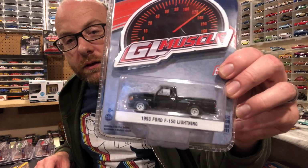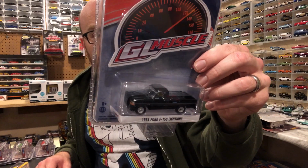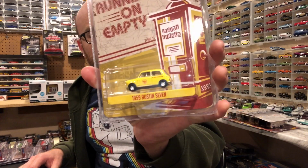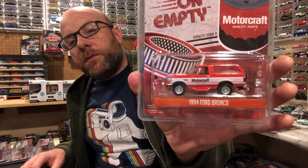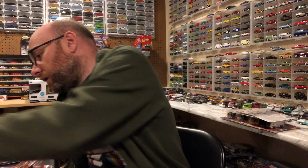All right. Then we've got a bunch of Greenlight. I'm pretty sure this all came from SC Diecast. So I picked up this Ford Lightning from GL Muscle Series 23. Running on Empty, and I've shown you guys, I think, a lot of these cars already. Some of them I've filmed and haven't shown yet. Picked up a couple from the Running on Empty one, the Bronco, and the Ford Club Wagon, of course, the van, and this thing's sweet.